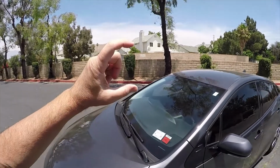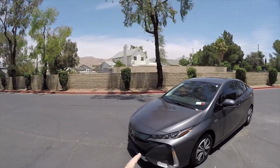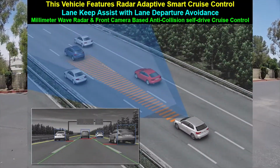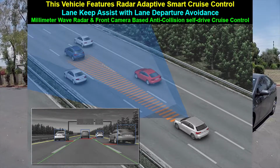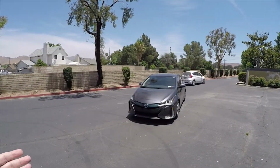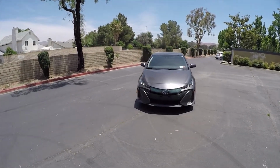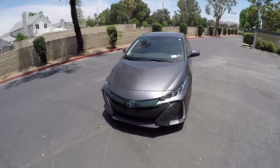If you ever take a phone picture with your phone, it draws a little box around the faces. Okay, the little camera does that, a little box around the cars in front of you. And the height of that camera is calibrated so it knows how far the cars are in front of you. So it uses that smart technology to detect if a pedestrian is walking in front of you or a car is slamming on the brakes in front of you. It's an anti-collision system for safety.